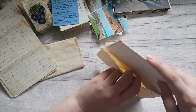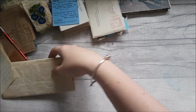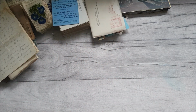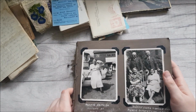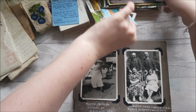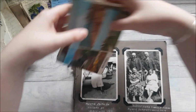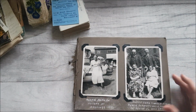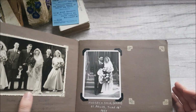Now the next couple of items that I got were photo albums. They're not photo albums that relate to these families as far as I'm aware. No, I will just flick through them. All of these are great quality photos, so they are going to be listed on my Etsy store as digitals. Let me just tidy up so you can see a little bit better. Yeah, so these are from the 1950s, early 1950s.